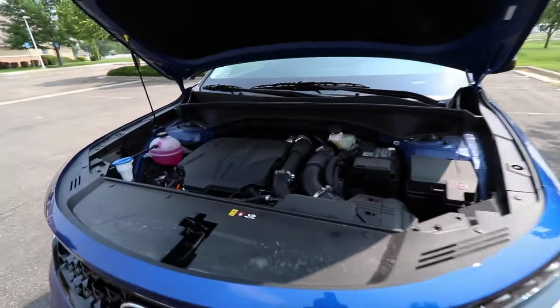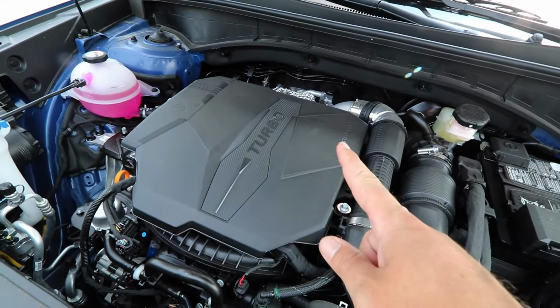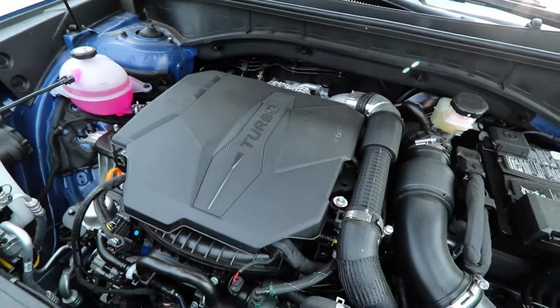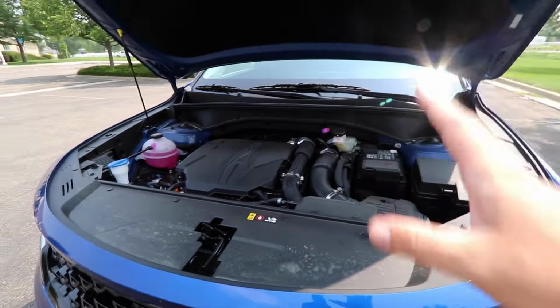Underneath the Sorento EX's hood is a 2.5 liter turbo. This has 281 horsepower and 311 pounds of torque. Now this is a very sweet engine. This is a very fast car.